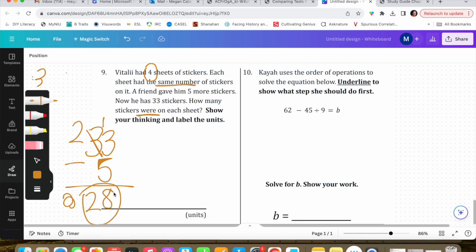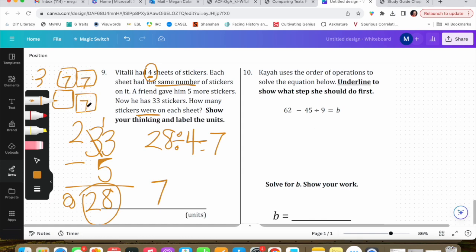That's his original collection. And these stickers were shared across 4 sheets. So what we're looking at is 28 divided by 4. Again, we can absolutely draw out a nice sketch of 4 sticker sheets, and then share your 28 across all 4 of them. I'm going to challenge us to think about what number times 4 equals 28. That number is going to be 7. 28 divided by 4 is 7. So on each page of stickers, we're going to see 7.